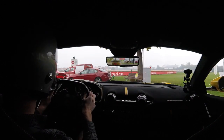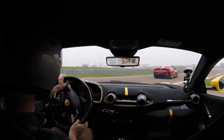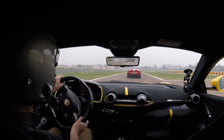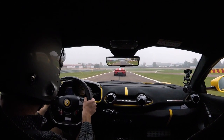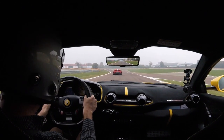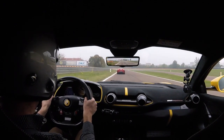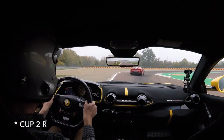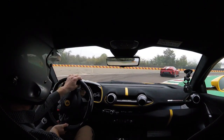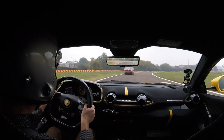Okay, so we're at Pista Fiorano and we are driving the new Ferrari 812 Competizione. I'm following test driver Franceso Arati and we're doing a couple of warm-up laps here. Relatively low temperature and we're on Cup 2 Michelin tyres, so we just need to get a little bit of temperature into them. Just feel it starting to move around there.